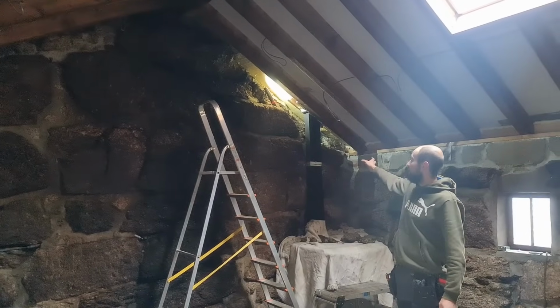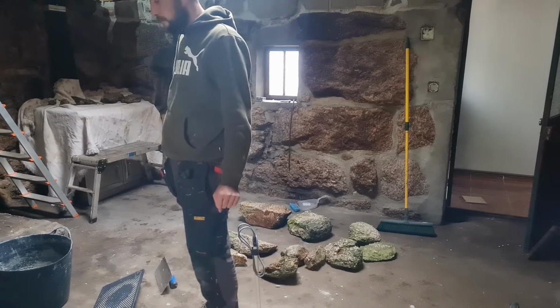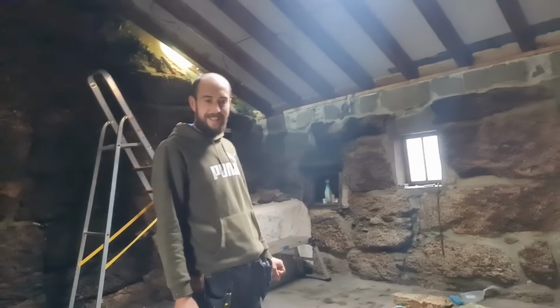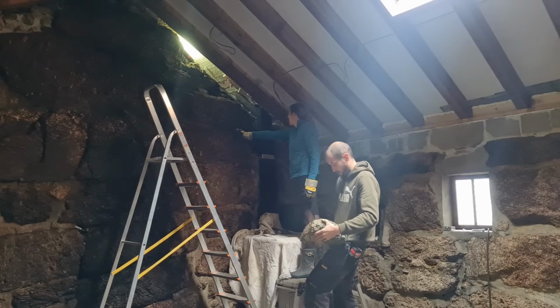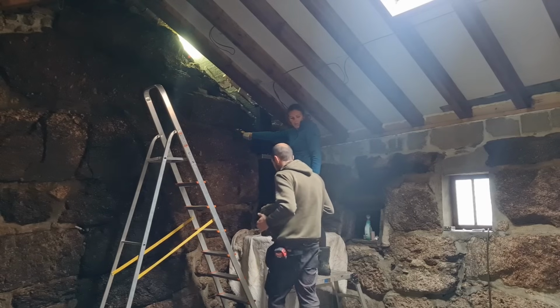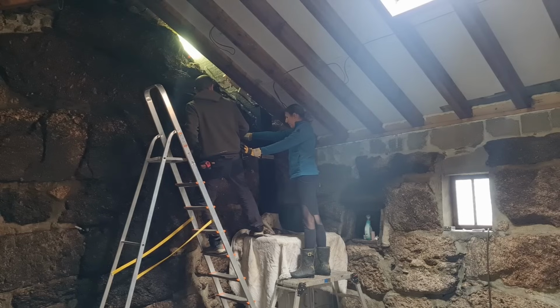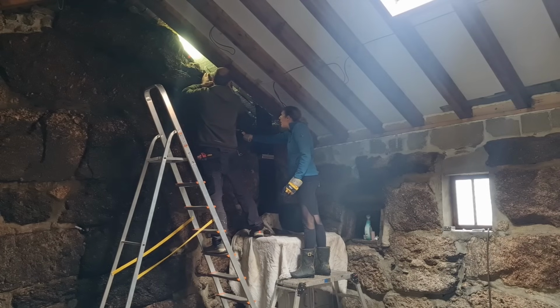So we're just filling these gaps in to make it nicer looking. We have these stones here, just from around the garden, to fill in the wall. Probably that way would be best. There somewhere. Yeah, that would work well.